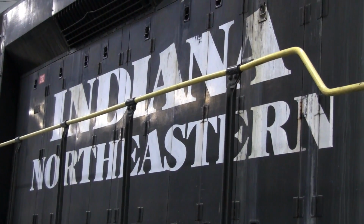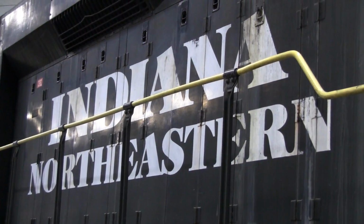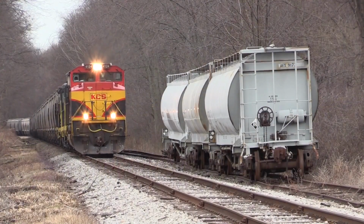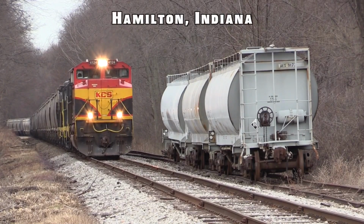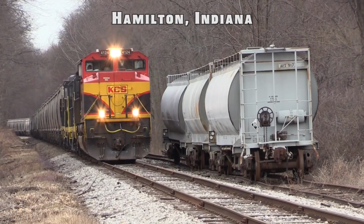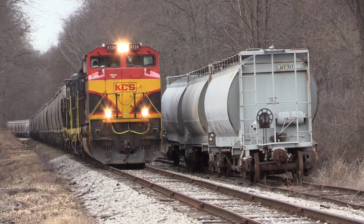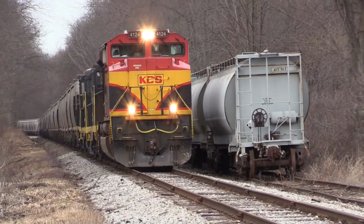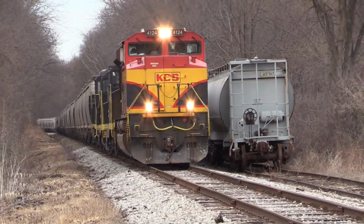Today, he is inspecting Indiana Northeastern GP30 number 2185, which is one of the historic second-generation locomotives to be used on today's grain train. On Saturday, April 12, 2014, the 2185 acted as the fourth diesel locomotive on the massive 92-car-long train.